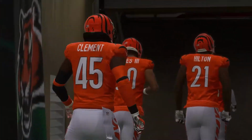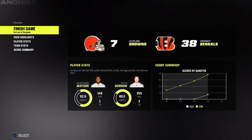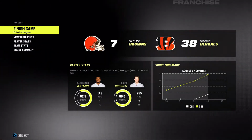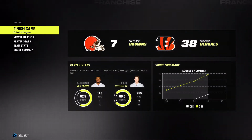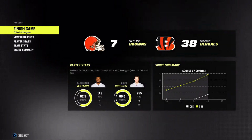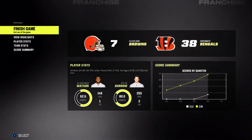So for Cincinnati, they keep on rolling, 10-0 now to start the year. And they'll get to stay home again next week as the Tampa Bay Buccaneers come to town. Meanwhile, for the Browns, their woes continue as the record falls now to 1-10. And they'll try to get back on track next week as they head to Dallas to take on the Cowboys.